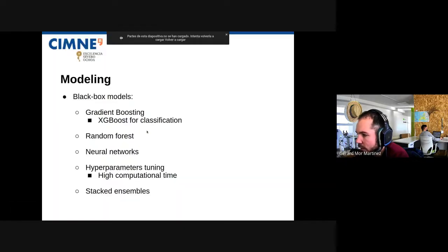Other black box models that we are using are gradient boosting for classification, for example, of the clusters that I will show you later, and random forest techniques, which are quite similar. Here, the random forest is trained with bootstrapping of the original data set, and here it's quite different. But basically, for the gradient boosting, we are using XGBoost, which is a well-known library implemented in a lot of languages, Python and R, for example.